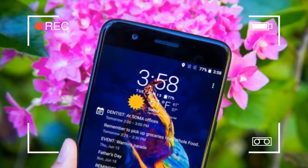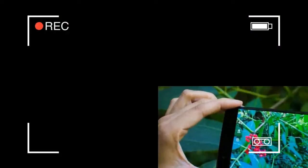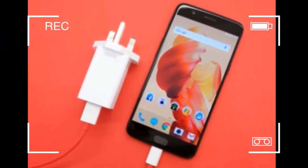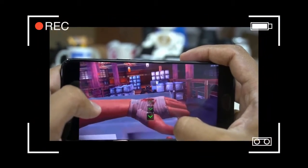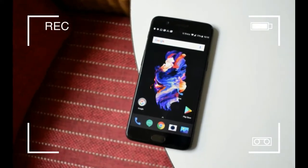The fingerprint scanner is below the display. It doubles as a capacitive home button, and is flanked by back and recent buttons. Each button is programmable, with alternate functions available to launch a voice assistant, enable split screen mode, or open the notification center. The display is a 5.5-inch 1920 by 1080 AMOLED panel coated in a protective layer of Gorilla Glass 5 that curves to meet the edges.